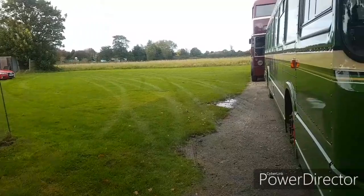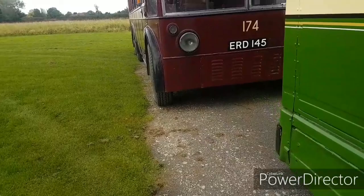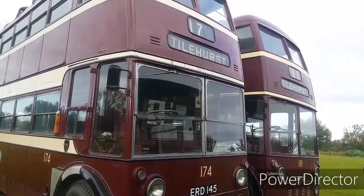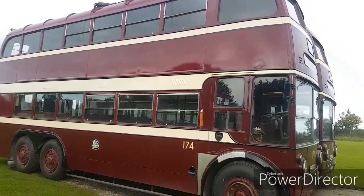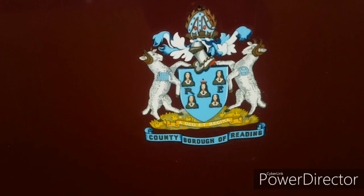Behind the National, I think I have had this at Peak Park, which is, I think, a vlog that needs to go up. Here we have two sister vehicles, 174181, ERD 145 and ERD 152. No idea what bodywork these are either. These are possibly trolleybuses. Yes, I can see a pantograph. It's really hard to tell when you like floor height. County Borough of Reading. Well, there we go. That's something I did not know.